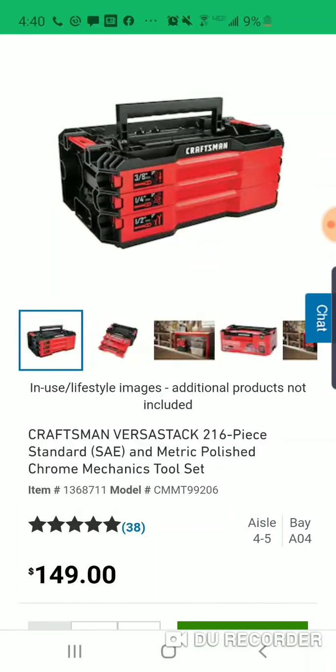All right, this was shocking. And you've heard me talk about some of these mechanics tool deals. I'm going to be honest with you. Well, first of all, this is going to be $99. All right. Now, this is a polished chrome mechanics tool set. All right. And I was very enamored by it when I was in Lowe's. The two times I went, I thought it was a great idea.